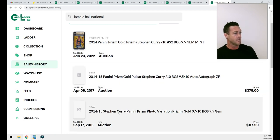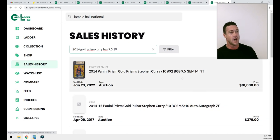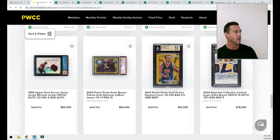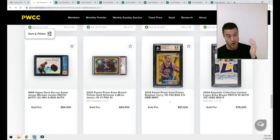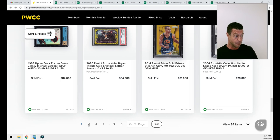Okay, so that's a photo variation from 2016. No, that's a totally different card. I don't know. I can't find it. I don't see it on here. But apparently this card took a really big jump. I think the last one maybe sold for 30,000 or something like that, 35,000. But 81 seems like a big number.